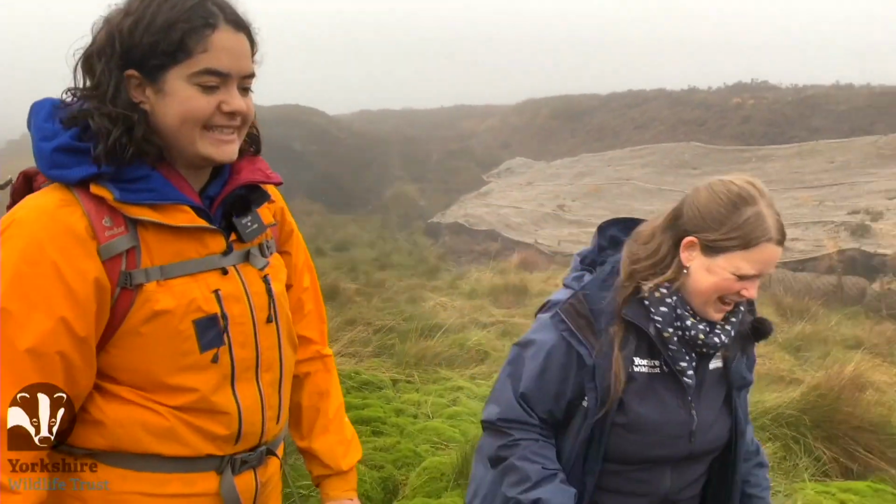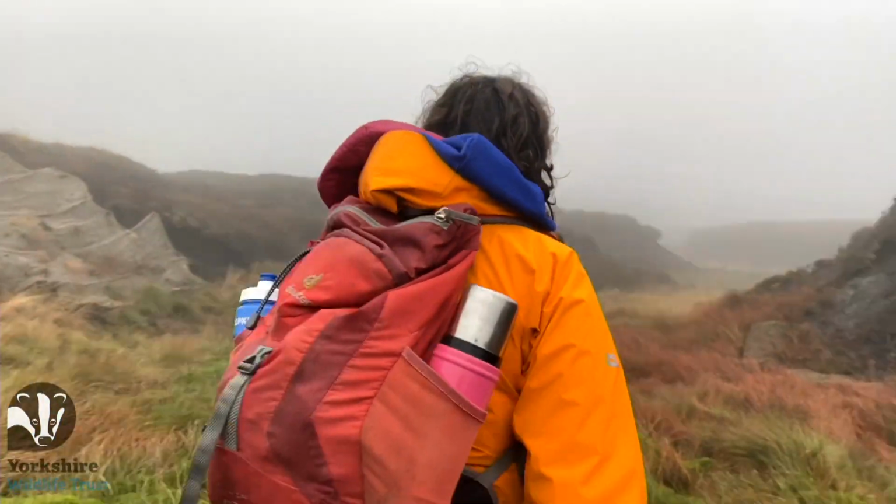These landscapes. So we've said peat about 50,000 times so far. What is it? Good question. Okay, let's go have a look closer at some over here.